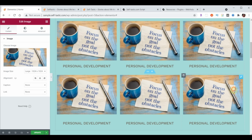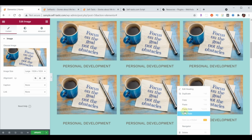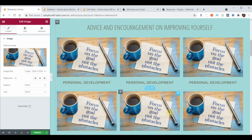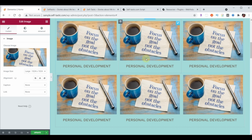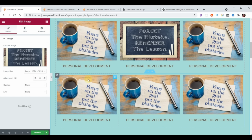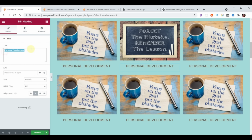And I can do that for each one of these. So you can see that's a neat way to be able to make changes quickly to the style without having to do all the work over and over again. Now, I just need to change out the pictures and the text to match. So to change this one, I choose that image, I come over here, and I pick my second image, hit Insert Media, and then I'm going to choose that text, change the heading over here, and now that one's changed.